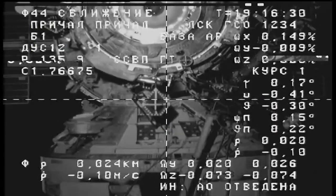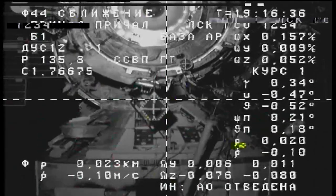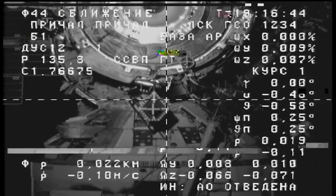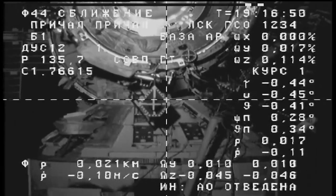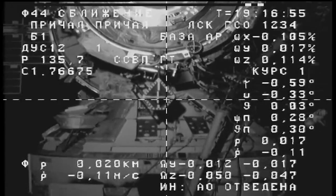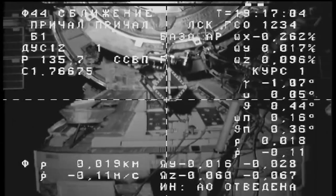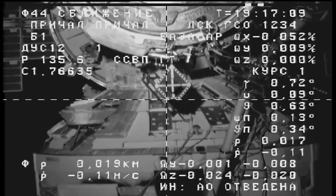That was 15 meters. Target is a little lower than center. Copy. Ready, comp. Let's continue automatic docking and final approach. The docking target is clearly in view, almost at the center of the crosshairs, inside 20 meters, closing at a rate of about 1/10 of a meter per second.